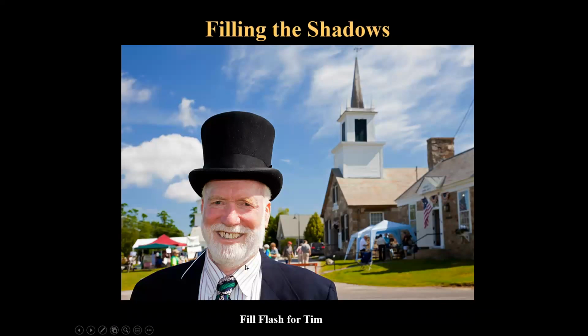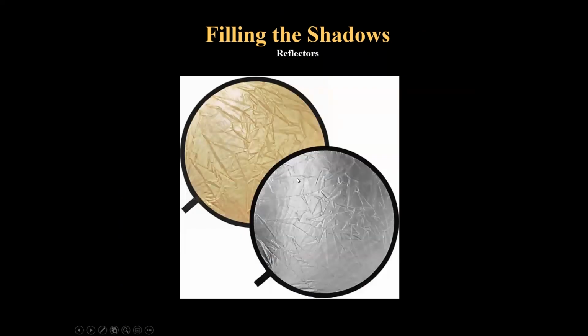And again, I talked about using fill flash. Remember they had Tim and had used the flash to fill the shadow here. You can also use a reflector, as I said. These look like these, and I don't know if you can see this. I have this reflector. It has a gold surface and a silver surface, and it packs down like this, but when you close it, it's this big.